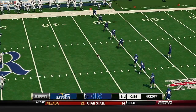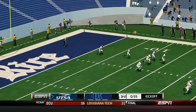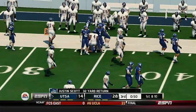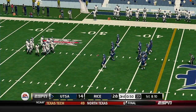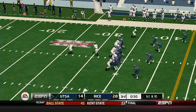Two-touchdown ball game right now, 28-14 here. Jacobs gets set to kick this one away. Scott fields at the goal line. At the 30, and they push him out around the 33-yard line. There's got to be some sense of urgency to this offense right now. They don't have the luxury of wasting drives if they want to get back in the game.